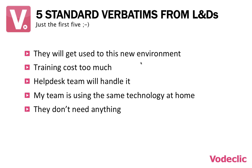Fourth, my team is using the same technology at home. Maybe your organization is going to shift to Office 2013 one day. Well, they have probably bought an Office 2013 license at Best Buy. They don't need anything from us. Is this a serious way to manage the skills of your employees and to make sure that they are on a visible roadmap to ensure that they are going to improve and increase their skills using technologies? This is something that doesn't work, but we hear it in the marketplace.